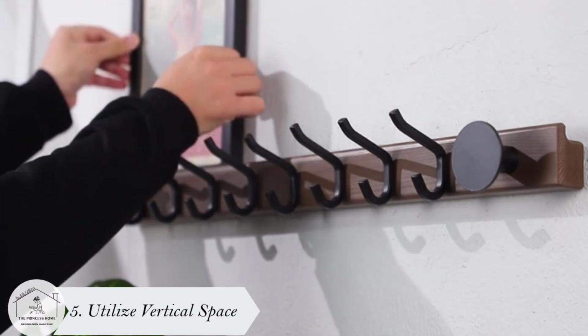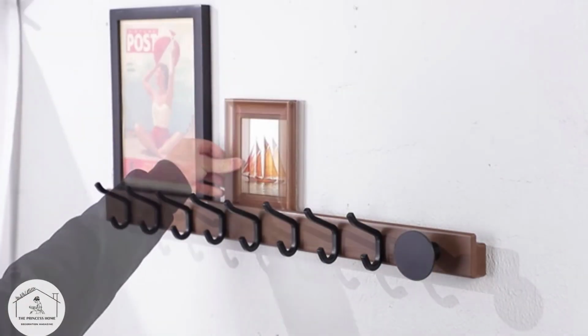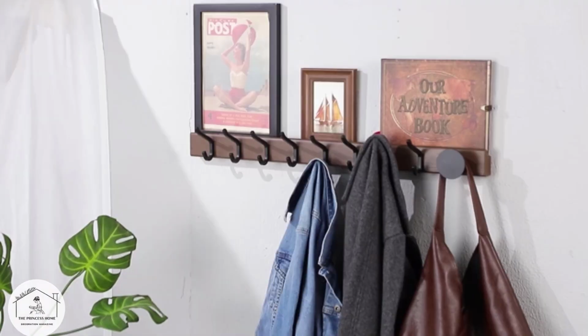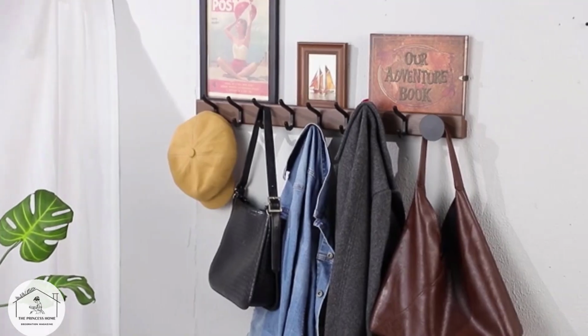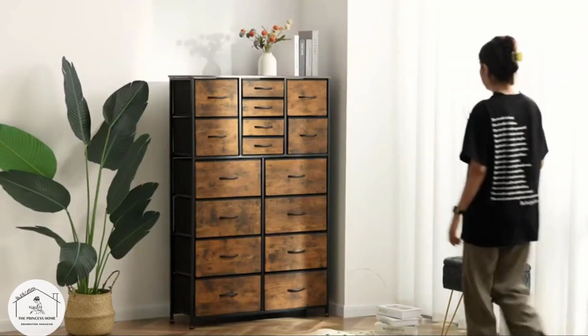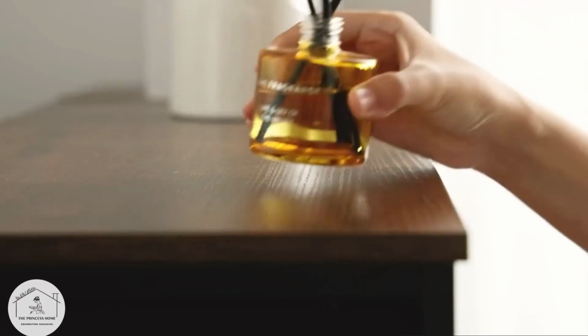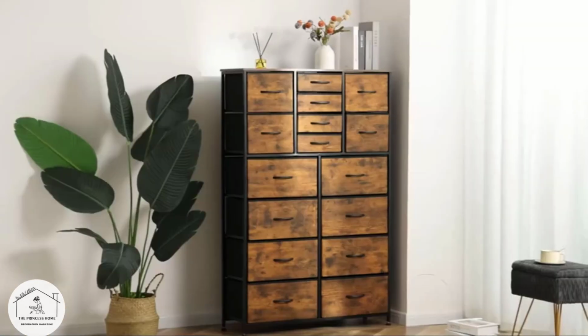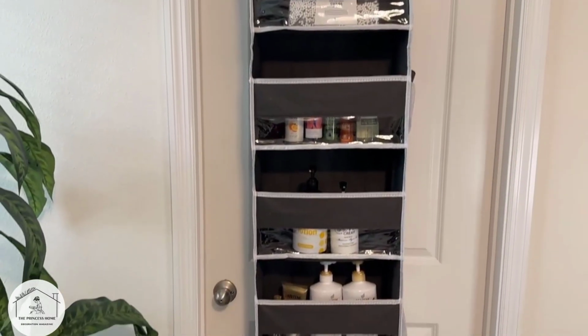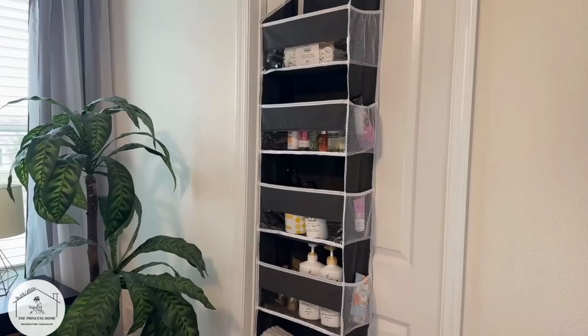5. Utilize vertical space. Wall hooks and pegboards: hang bags, hats or jewelry to free up surface space. Tall dressers. A slim, tall dresser takes up less floor space than a wide one. Over-the-door storage. Perfect for shoes, accessories, or extra linens.